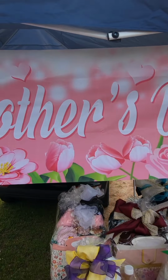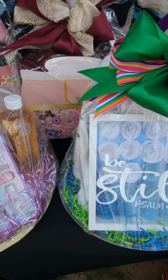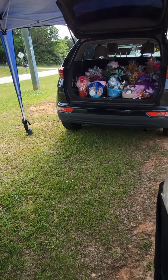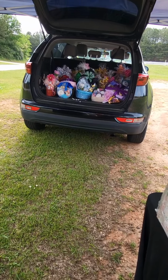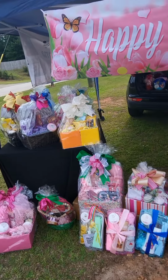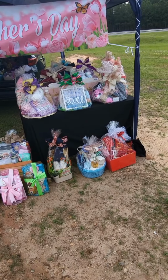And I have my gift bags and baskets over here. That's the platter that I made this morning. That's the other platter that I made. And I also have them lined up on the ground in front of the tables, and they are on the box as well as on a protector up under them to keep them from getting dirty.